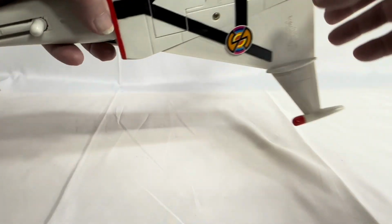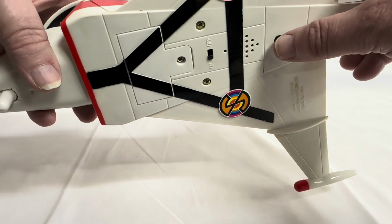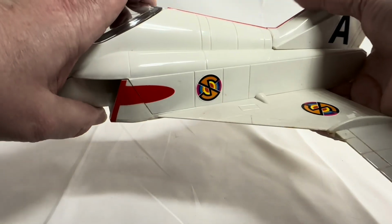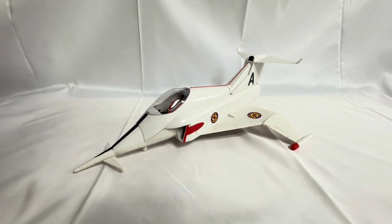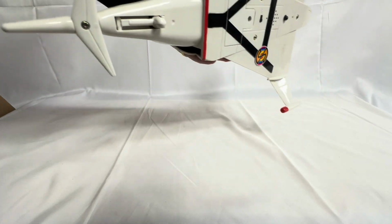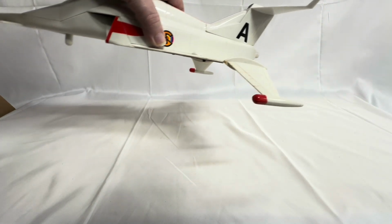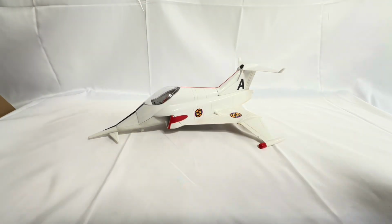Now the button underneath, oh, so it's the lasers being fired. So you press the button for the laser fire. I haven't heard the sound change though. The flight sound is supposed to change. I haven't heard that change, so. But that is the sounds that it makes.